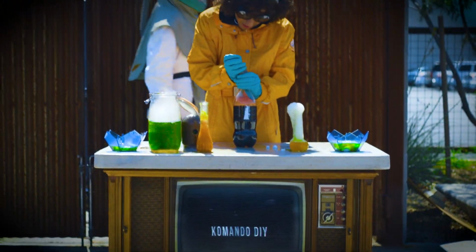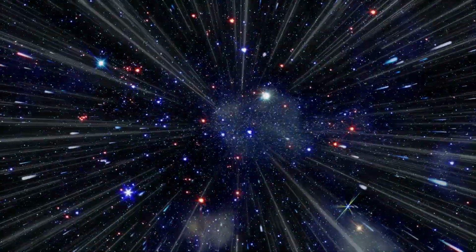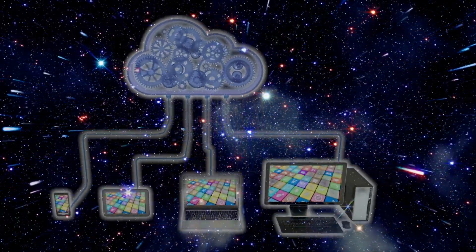It doesn't take a rocket scientist to know that an internet connection is a wonderful thing. If you have a smartphone, tablet, or laptop, then you know all about the amazing benefits of being connected. So what is the Internet of Things?